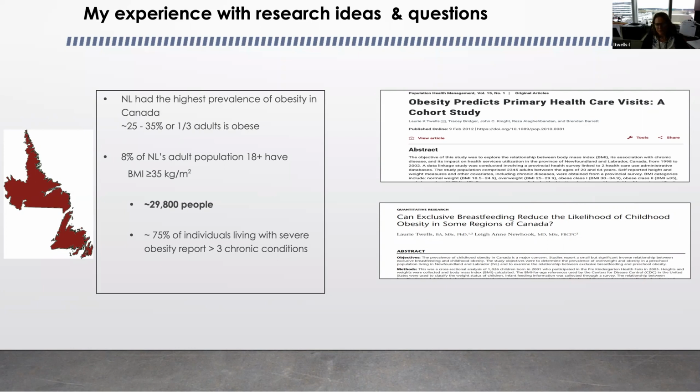It led to a number of papers, the top one here being Obesity Predicts Primary Healthcare Visits, a cohort study where I looked at a number of years, several thousand people, and their impact on the healthcare system. I then moved into looking at the prevention piece, which I've continued to do, looking at infant nutrition, the early years of nutrition in a child's life, and conducted a study related to breastfeeding and childhood obesity in Newfoundland and Labrador with Dr. Leanne Newhook. It gave me the context of understanding obesity. Certainly in our population, 1 in 3 adults is obese. In fact, 1 in 4 children are overweight or obese before they go to preschool.